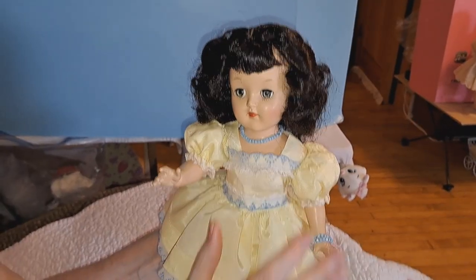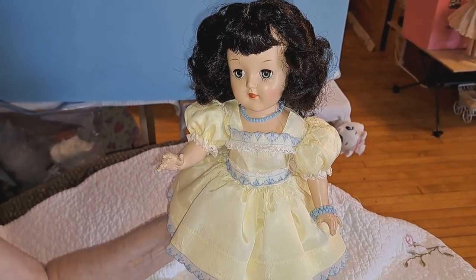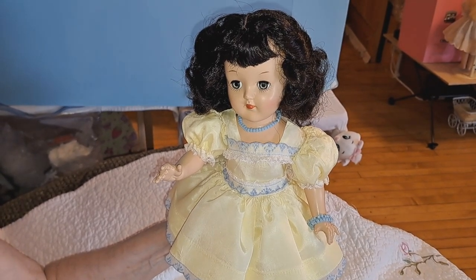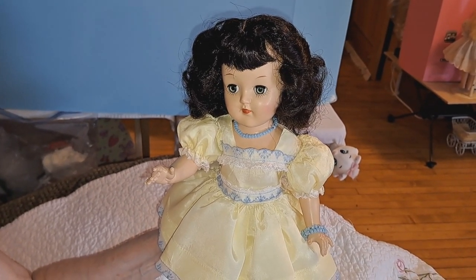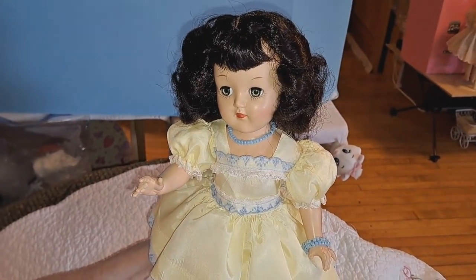This is one of your dolls. This is my one of two. She only has two black hair dolls, that's it, a P90 and a P91. I have more, not a lot more, but I have more than you do because I like the black haired and I love the redheads. I probably have more dolls than you do. Yeah, that's a definite.